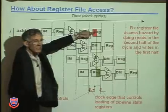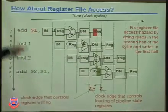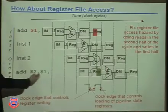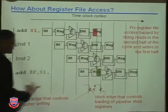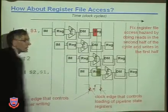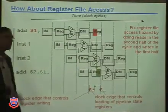Look, I'm using the register file for 2 different things. For this instruction, I'm trying to write to it, and for this instruction, I'm trying to read from it. I need to fetch my source operands here. I need to write my destination data there. Isn't that a structural hazard? And the answer is yes, unless I fix it.